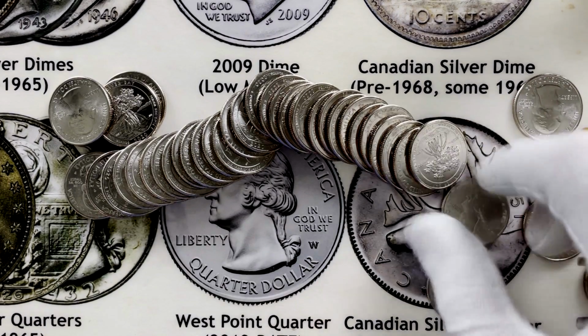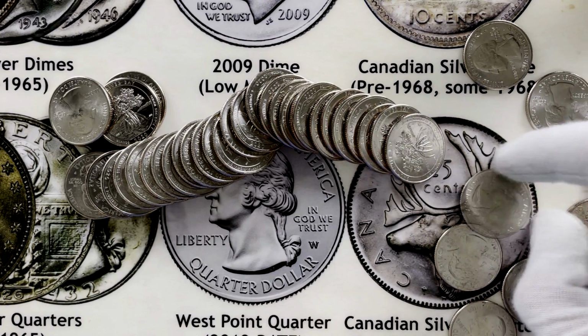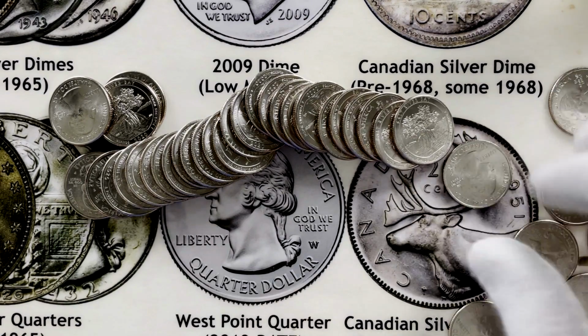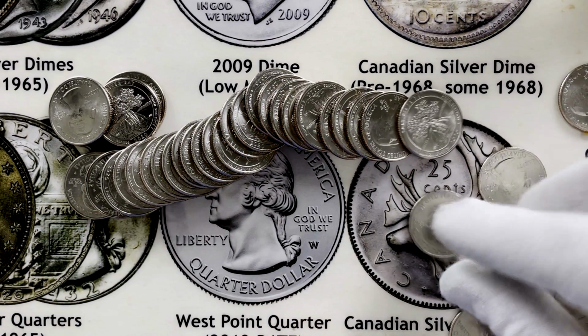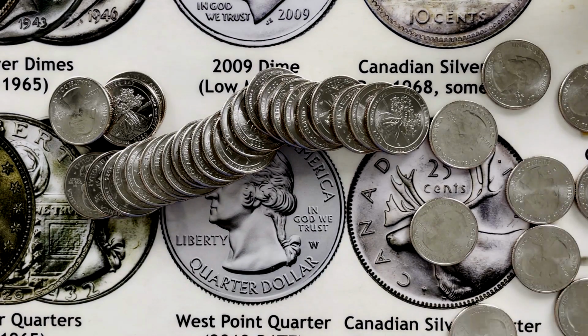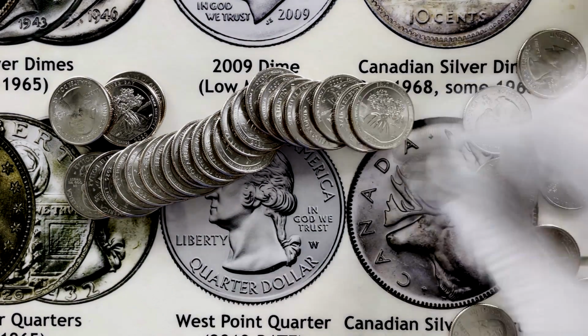So let's just go ahead and keep going through these now, and I'll flip them over, just being very, very careful not to put any marks or nicks on them in any way, and just looking for that W mint mark. I haven't found one yet. I am seeing all Philadelphia so far. So what I'll probably do at this point is put this on a time lapse, and we'll go ahead and go through it and see if we can get any.